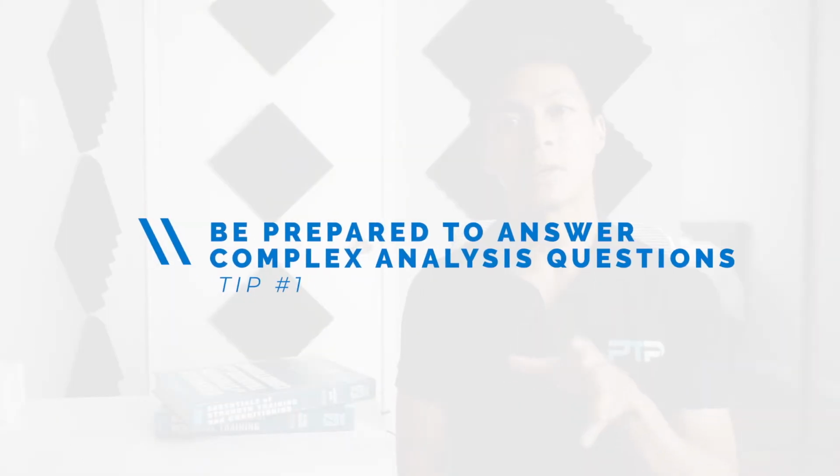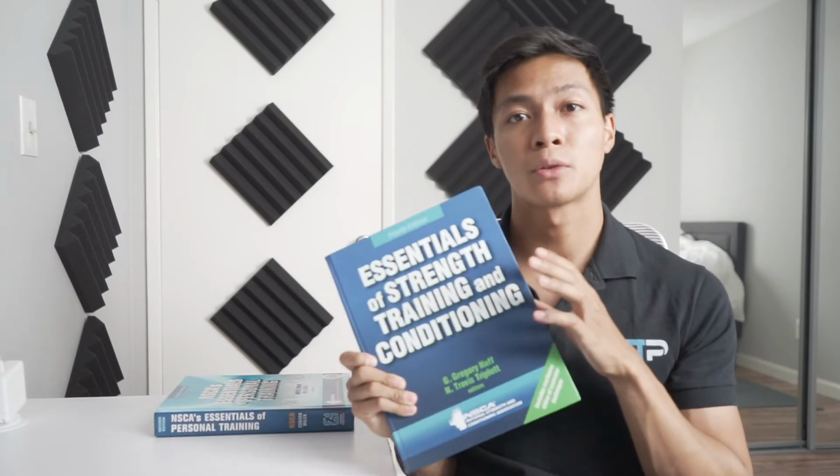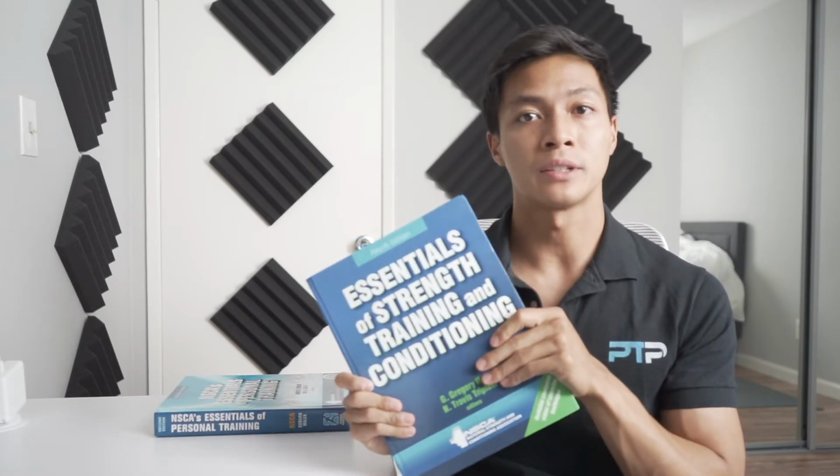To start things off, make sure that you're prepared to answer complex analysis questions. This comes in the form of different topics such as bioenergetics or biomechanics, and also includes things such as nutrition and program design. Lastly, these analysis questions also cover testing and evaluation. So all in all, you need to know all of these topics in addition to how to answer complex analysis questions. All of the information can be found in the textbook, so make sure that you're holding on to this and looking through the relevant content.